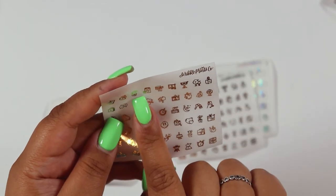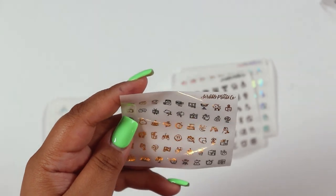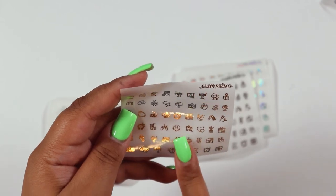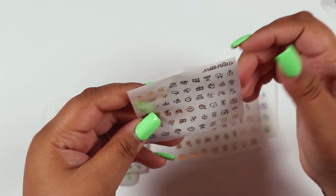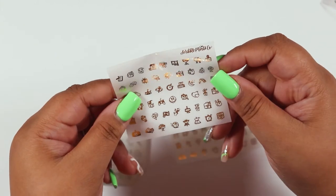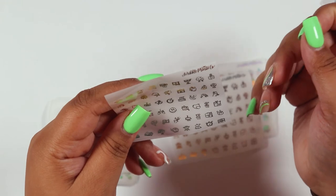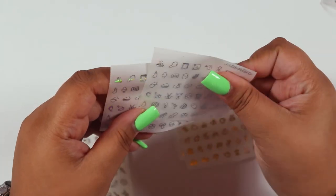This looks like a kettlebell, laundry. They're really detailed for being so small. I kind of like the Once More With Love ones a little bit more. I don't think Mark drew these, but these are still cute and I'll definitely still use them, but they're so detailed it's really hard to get all the detail that are so tiny. So yeah. And then I got the food ones and sparkly hollow.